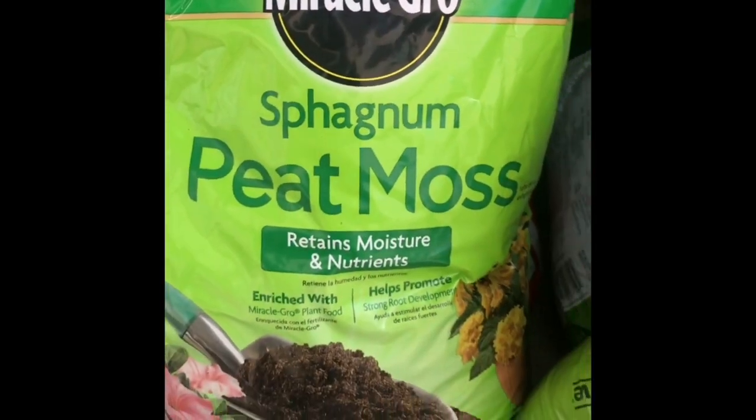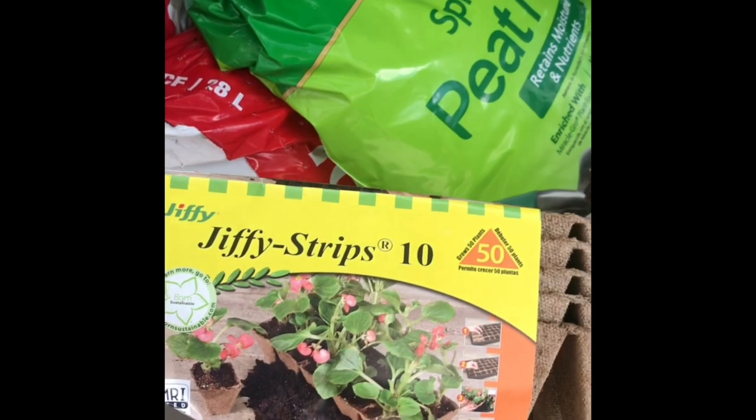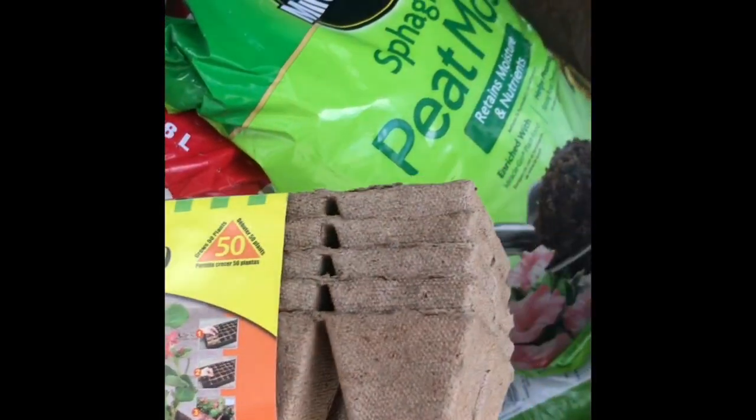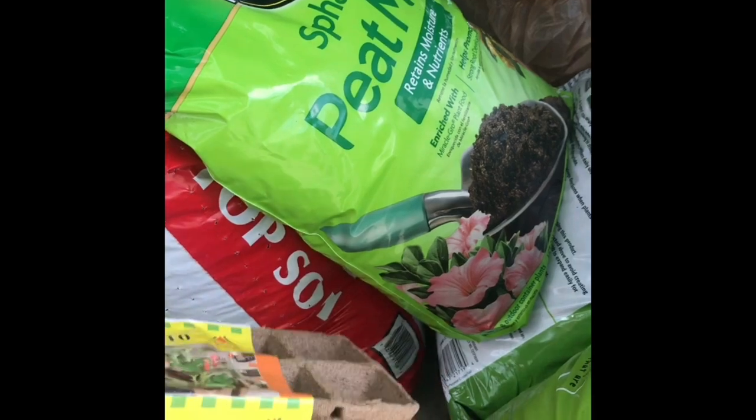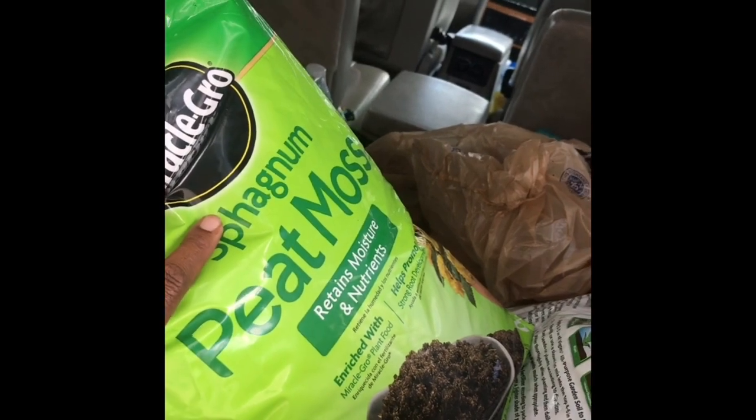So then I got some peat moss too, and I'm going to mix all this stuff together. And then I got, where's my seedling tray? I ordered some seedling trays, but they haven't gotten here yet, and I don't feel like waiting. So I got these right here for like $2.46. I think this bag was $3. This big bag was like $3. And then this was, I think, $5 or $6. And then this right here was $5.